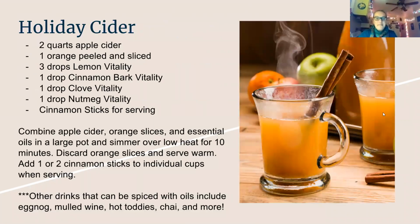Yeah. So, if you like hot cider, which I'm also a very big fan of, look for some lemon vitality, cinnamon bark, clove, and nutmeg. You basically would just combine your cider with the essential oils, and even add in some orange slices. Simmer that over some low heat to warm it up, and then it's pretty much ready to go. So very simple and easy to add essential oils to drinks and just take the flavor up a notch.